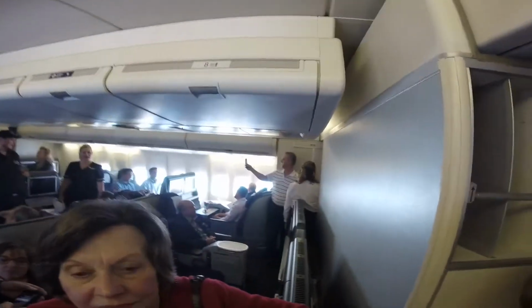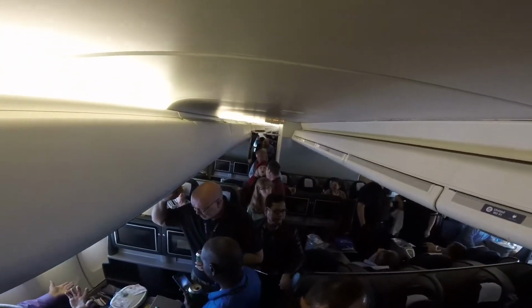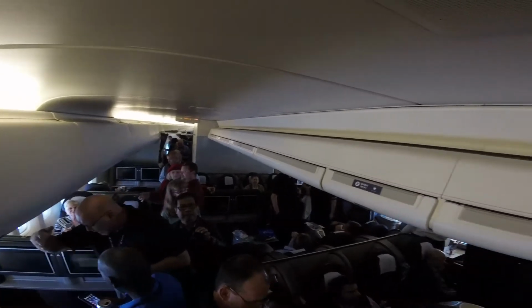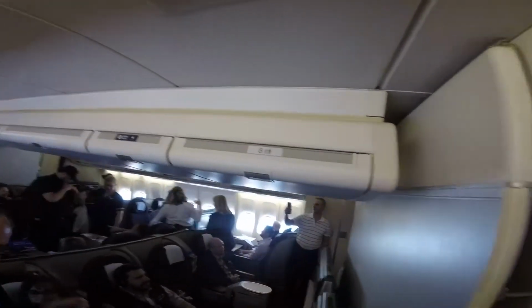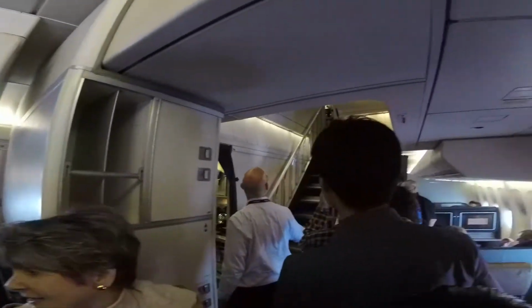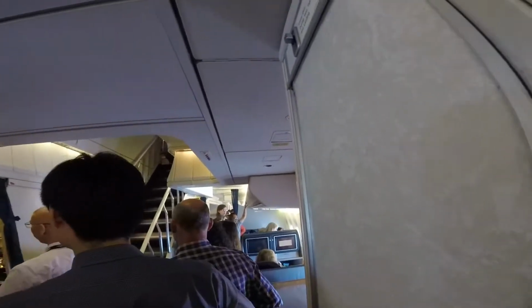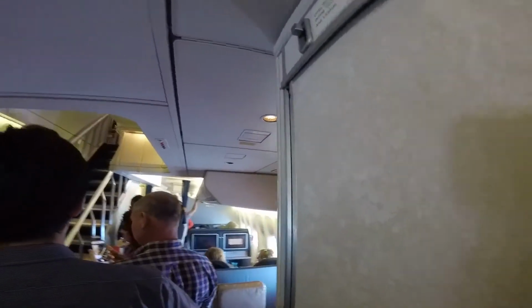This plane is one of the fastest passenger aircraft in service. It has a cruising speed of 565 miles per hour, more than twice as fast as a Formula One race car. Reading off some more facts here as we wait to go up the stairs to the upper deck.